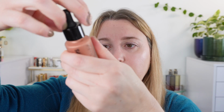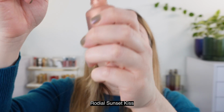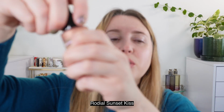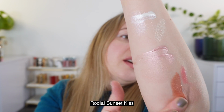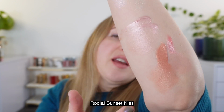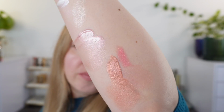And I wanted to also show you their bronze drops in these. It's also liquid blush, but this is Sunset Kiss, and it's a little bit more bronzy. So I just wanted to introduce this one as an option as well. And you can actually see the intensity of the metallic sheen in this pretty well.